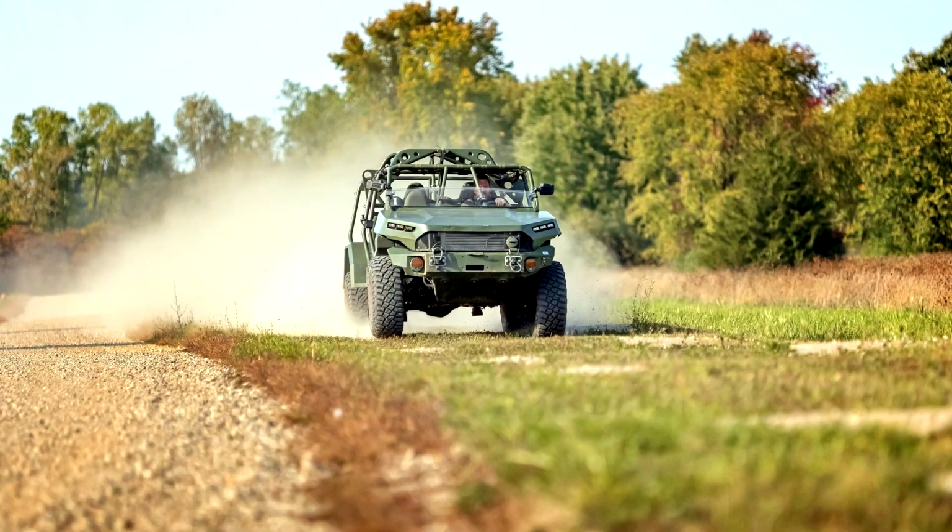GM Defense Infantry Squad Vehicle 2020. The Infantry Squad Vehicle, ISV, is an air-transportable, high-speed, light utility vehicle selected by the United States Army in 2020, based on the Chevrolet Colorado ZR2 platform.